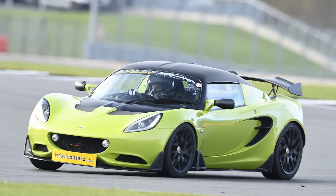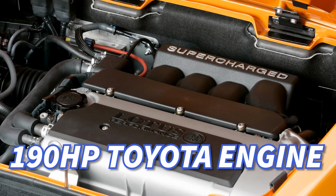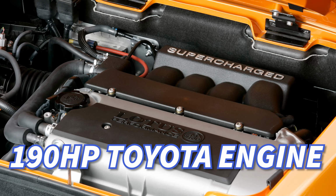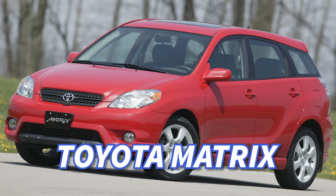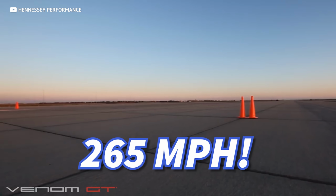But you're probably wondering why this thing isn't a straight line dominator. Well, it's fitted with a 190 horsepower 1.8 liter Toyota engine out of this car, the Toyota Matrix. Why, Lotus? Why? Why couldn't they have stuffed a big ol' V8 or a turbo something in there? Well, that's because if they weren't underpowered from the factory, people wouldn't want to mod them. And there's been one specifically that's gone 265 miles per hour.